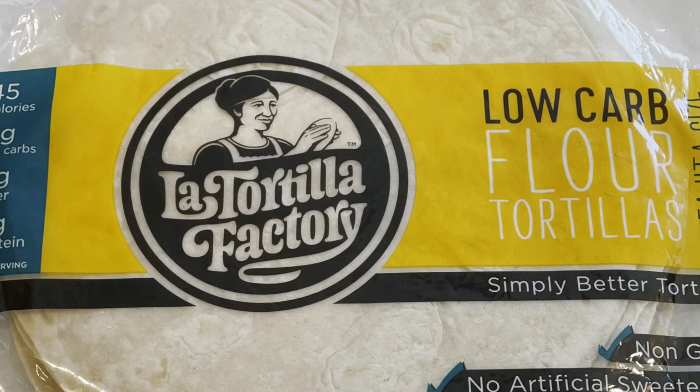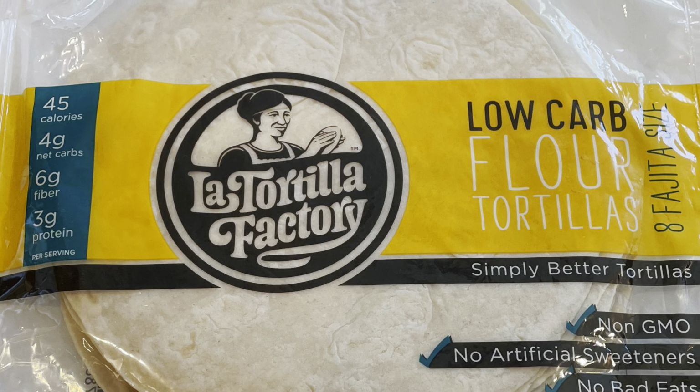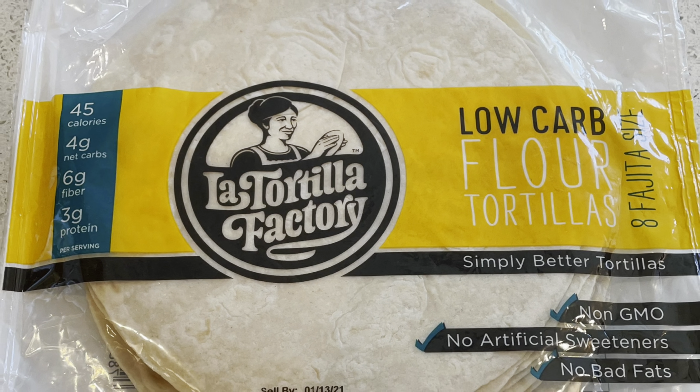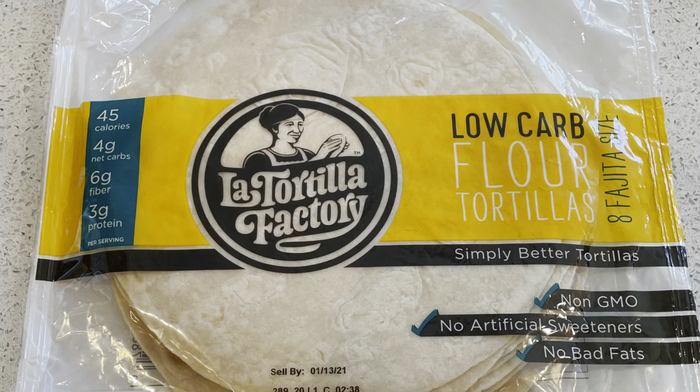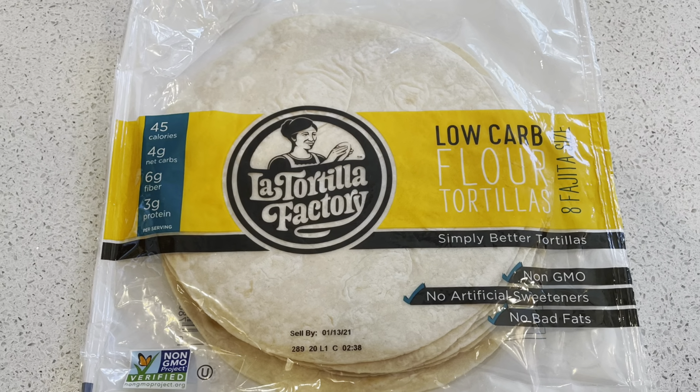So final thoughts, the flour tortilla is just like a regular flour tortilla. Works great, low carb, although it has 1 net gram of carb higher than the whole wheat tortilla. This would be perfect for a soft shell taco or a small wrap.